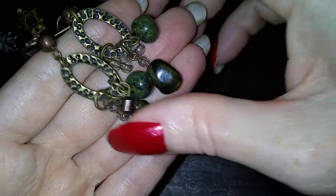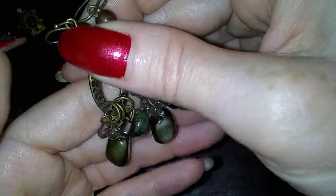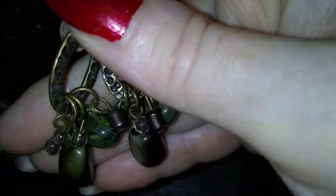They're plastic. They almost look like moss agate.